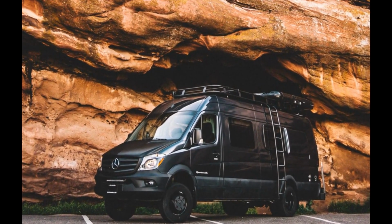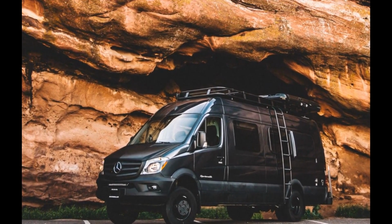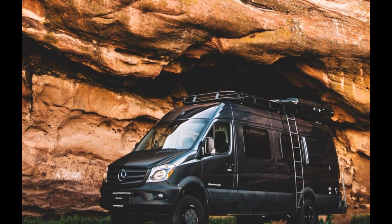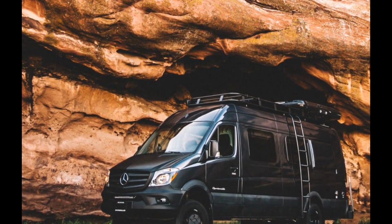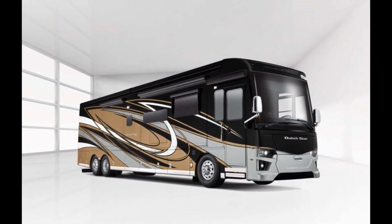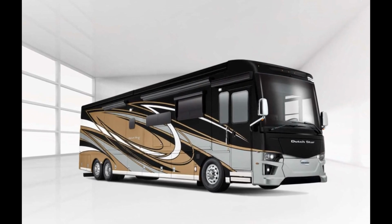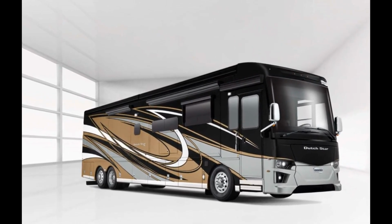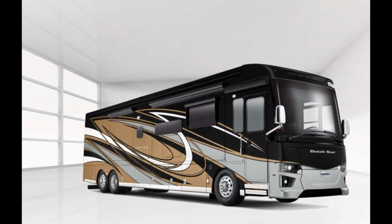In conclusion, choosing the right RV class depends on your personal preferences, travel needs, and budget. Class A offers luxury and space, Class B provides mobility and convenience, while Class C strikes a balance between the two. We hope this guide has provided you with valuable insights into the different RV classes available.